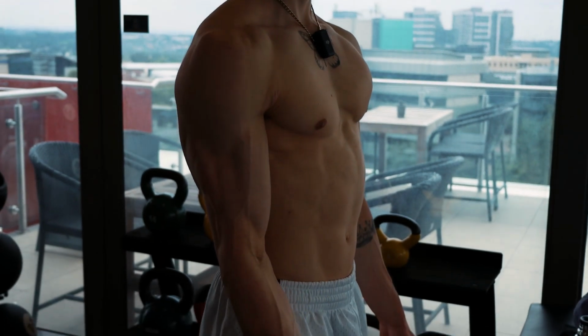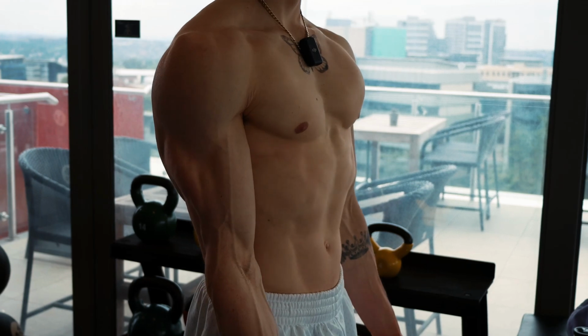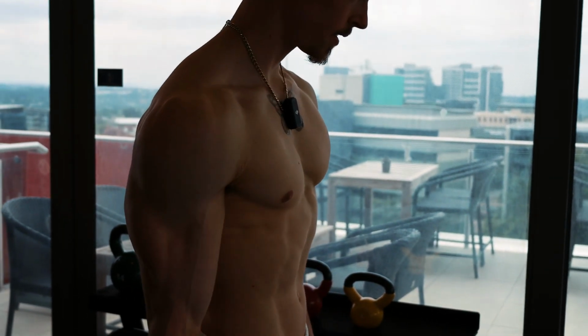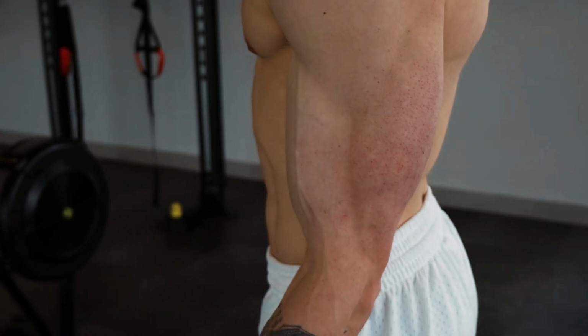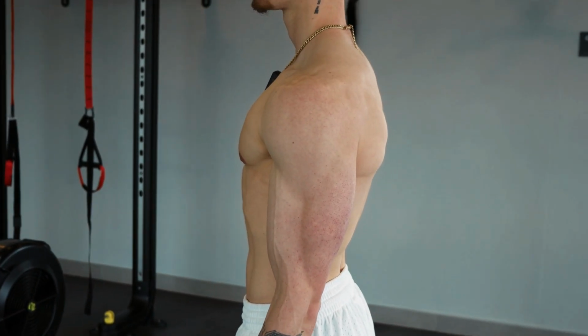Just really having that mind muscle connection is so key. Most people don't have that, but if you can have that mind muscle connection, things will, yeah, they'll start turning out quite good for you. So just really focusing on contracting the bicep and driving up through your pinky.